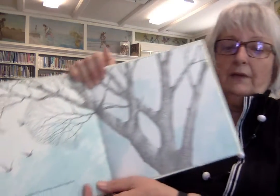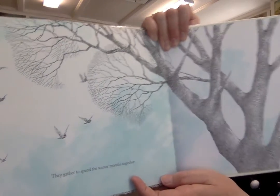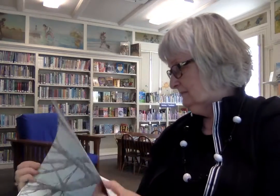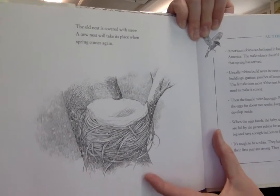They gather to spend the winter months together. The old nest is covered with snow. A new nest will take its place when spring comes again.